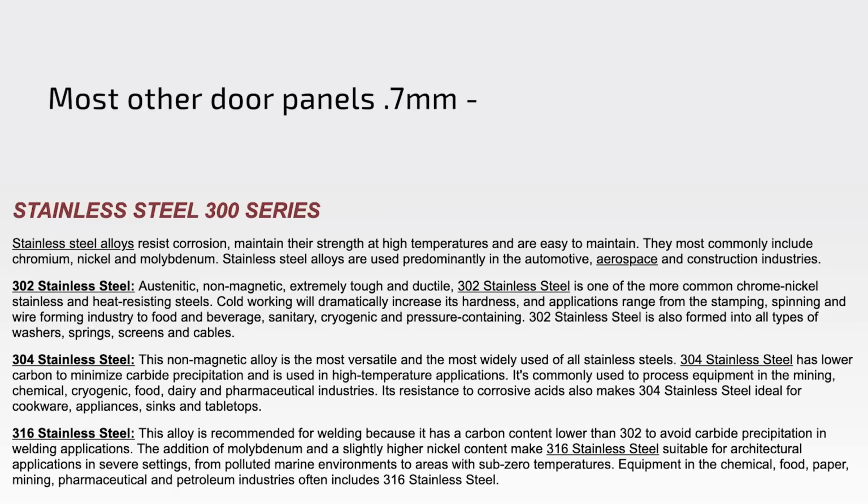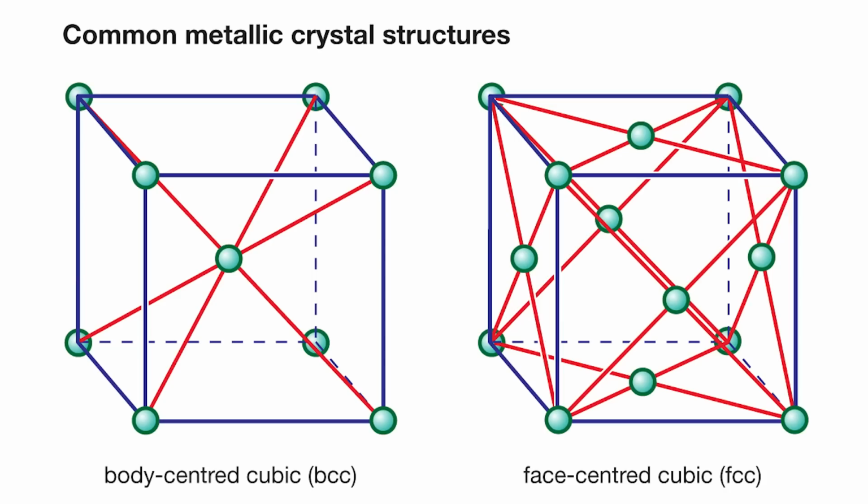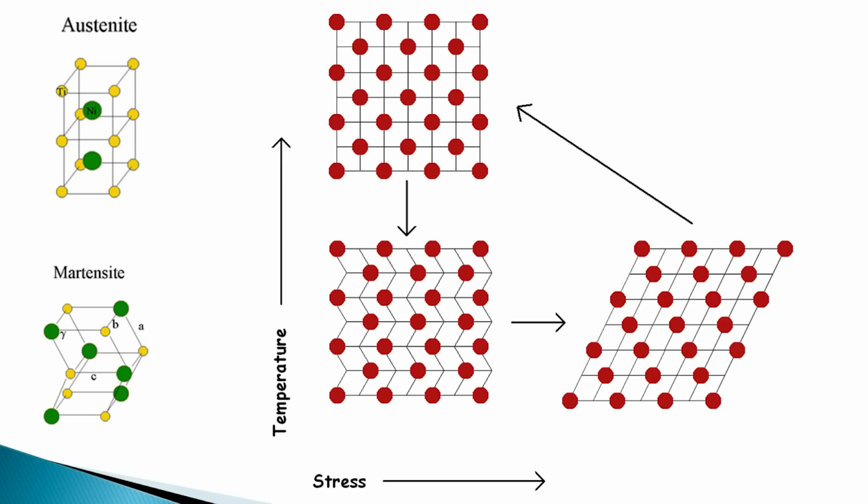For comparison, most other door panels are 0.7 to 1 millimeter, so the Cybertruck steel is 3 times thicker than most other doors. And steel comes in the form of a crystal structure, either face-centered cubic or body-centered cubic. When you heat it up and then cool it off, it shifts from one phase of the crystalline structure to the other. This is what is being referred to if you hear austenitic versus martensitic. Austenitic stainless steel is not magnetic, but cold working or cold rolling can make them slightly magnetic at times. And there are many stainless steel types under the 300 series umbrella.